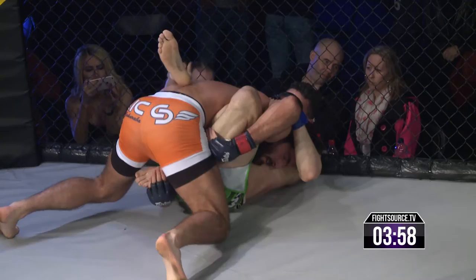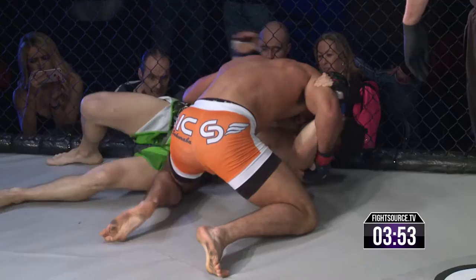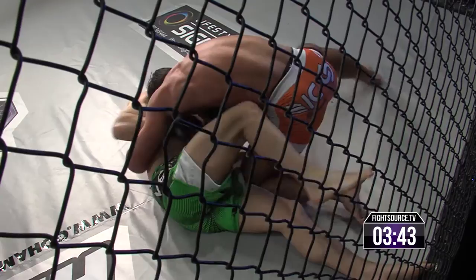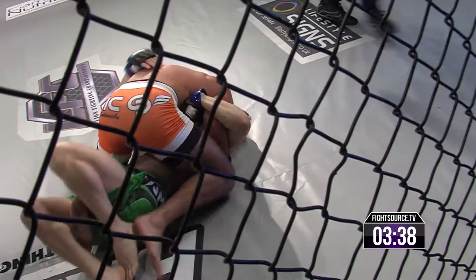Giannone very active off his back, looking to stop the pass by the knee, but Miller pushes it to the side, landing some hammer fists down from the top. And shoulder pressure from Miller as well. Jordan Miller continuing to work with that deep right underhook. Giannone looking for the wrestler's roll here, but shut down by Miller. Miller just very dominant and powerful here as he slips over to the mount.